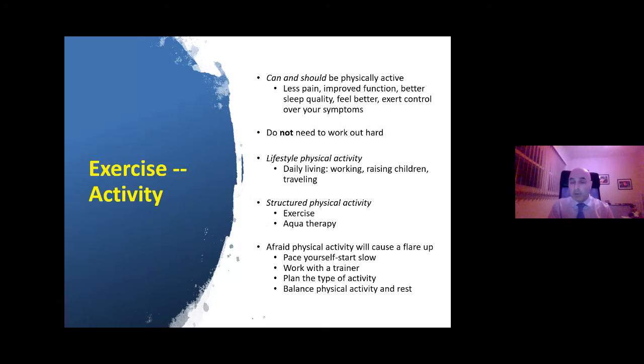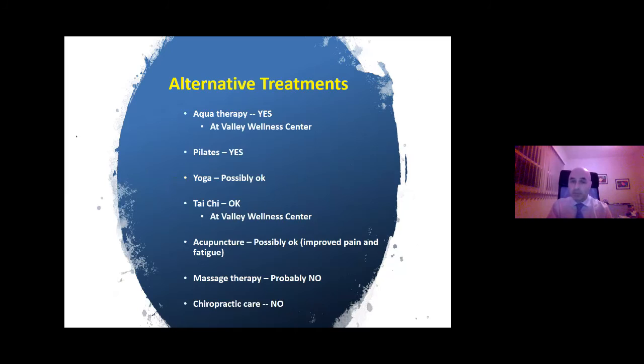Patients are often concerned they're going to cause a flare-up because of the exercise, putting extra load on their joints or muscles. It's important to start slow, pacing yourself. If you have the ability to, work with a partner or a trainer, and certainly plan the activity ahead of time. And then, don't overdo it. You'll hear me say this a few more times in this talk. Definitely don't overdo it. Especially when you're starting out, it's critical to pace yourself: do a little bit of physical activity, then rest.